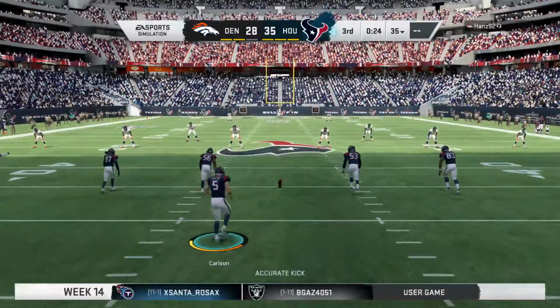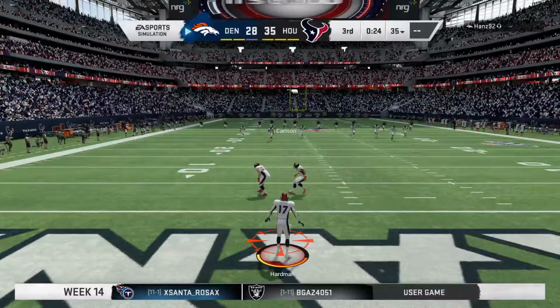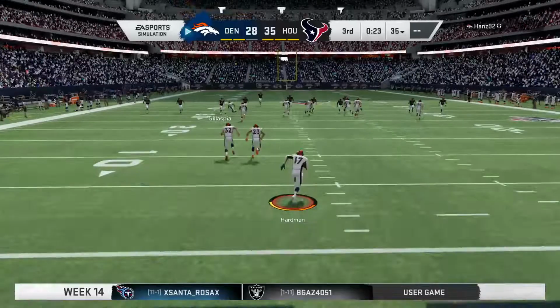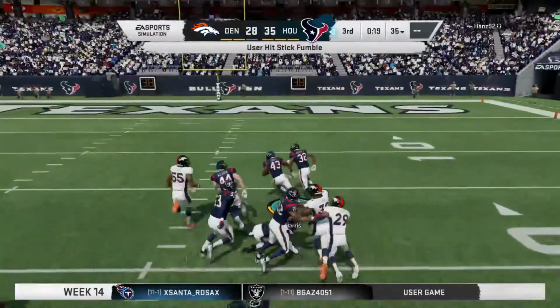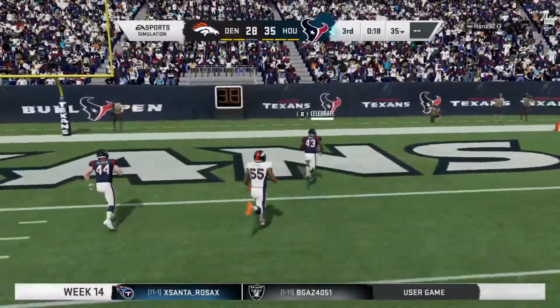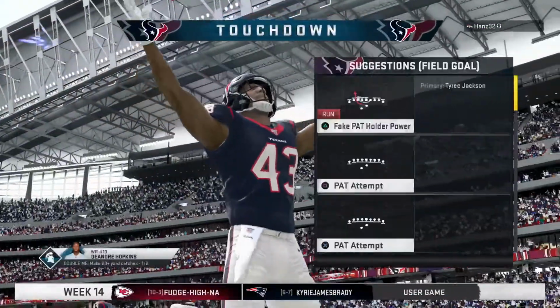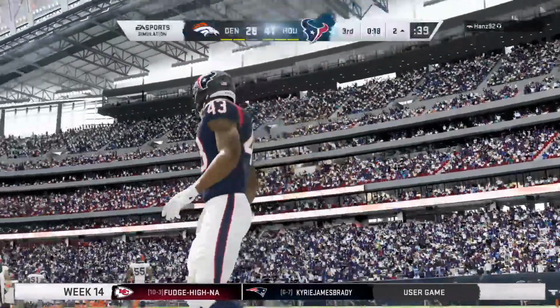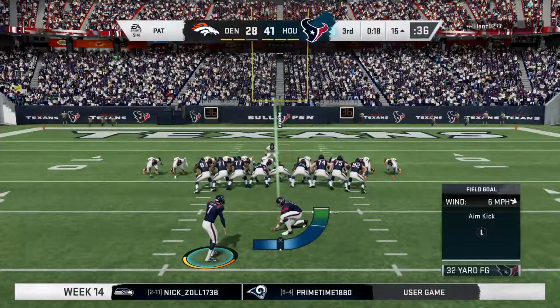Following the touchdown, ready to kick it away is Carlson. This fielded a few yards into the end zone. Now a hit and a loose football. And the Texans scoop it. And this will be a touchdown. A big play there with his first career NFL touchdown. And the Texans push further out in front.